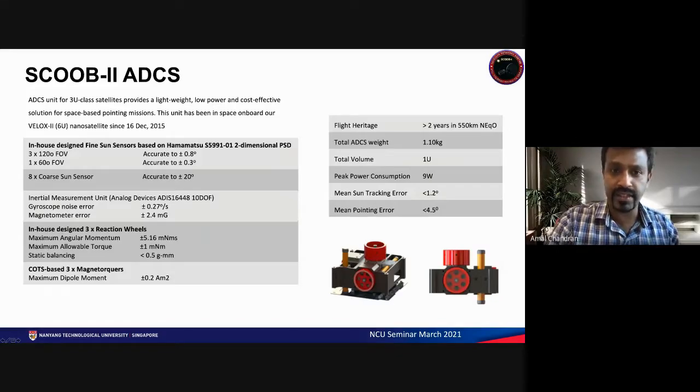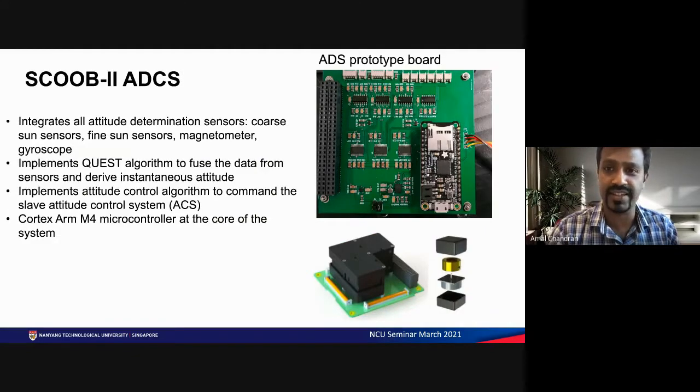So this is the ADCS that we are developing, and I'm keen to make this available for the Inspire consortium, because this will give us a rudimentary ADCS that does not have a star tracker, but for anything that is less than, say, 5 degrees of pointing precision, we can use it for active pointing. And it's, of course, an order of magnitude less costly than the exact. So this is the attitude determination board that we are building, where we have all the coarse sun sensors, fine sun sensors, magnetometer, gyroscopes, and it implements the QUEST algorithm, and implements the ACS algorithm as well.